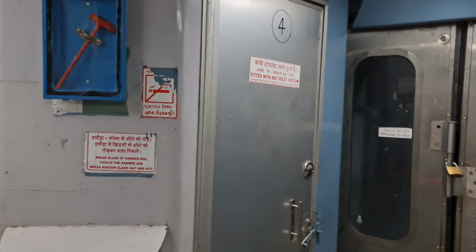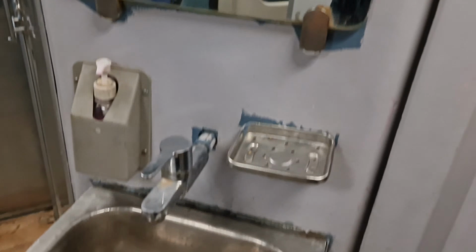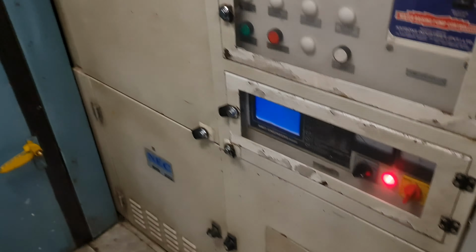This is at the end of the coach. There are two toilets on both sides, a wash basin. There's a fire extinguisher. Hopefully we never need it. An emergency hammer and just the electricals for the AC. Going into my coach and I'll come back once again at the next station, which is Ratnagiri.